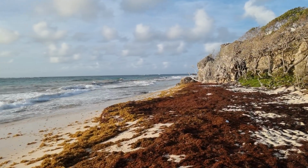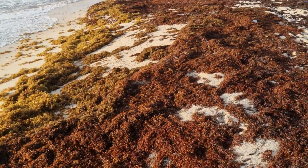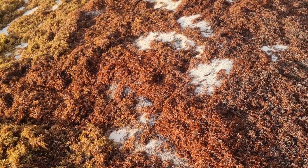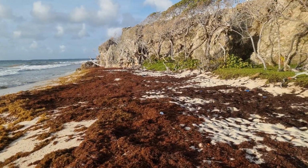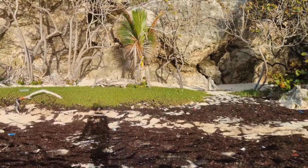We're walking across sand here that's like sponge. You will see again we have sargassum that's buried under the sand. So when you're walking it, although it looks like beach, it has a very spongy effect because there is sargassum that is breaking down under it. Beautiful, beautiful cliff area, absolutely stunning part of Barbados.